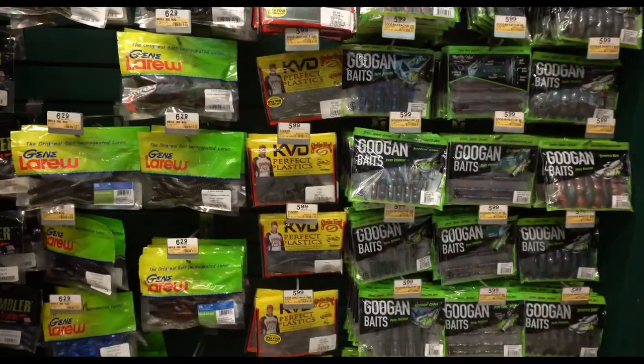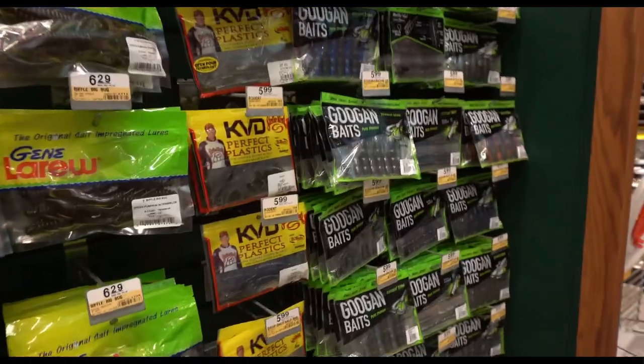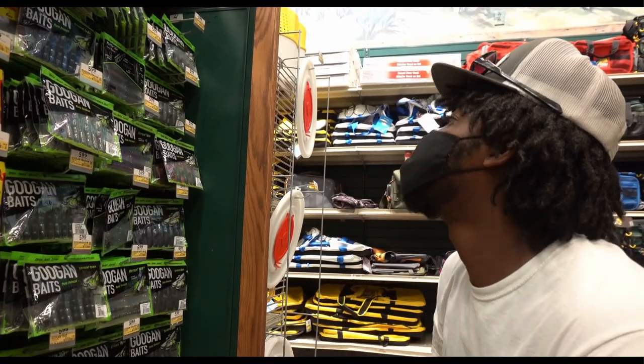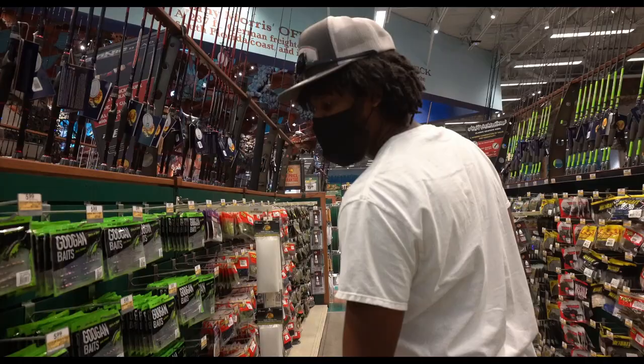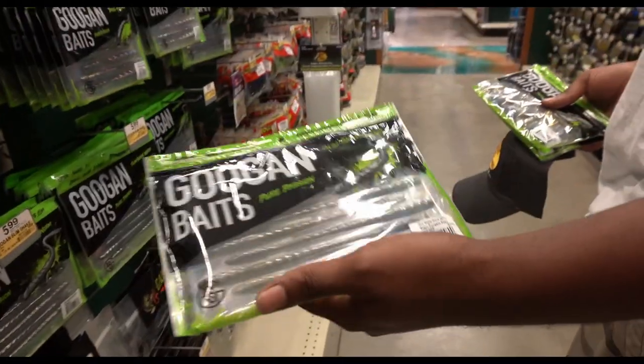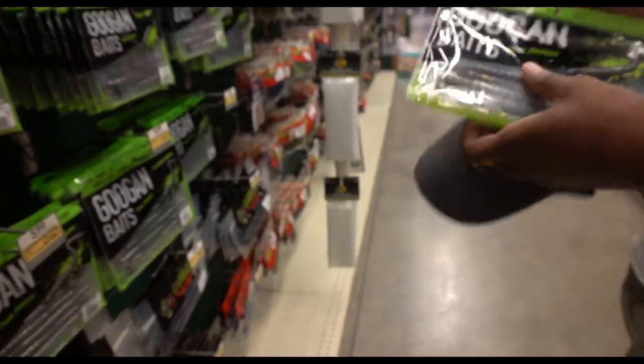So here we have some Googan Squad lures. We're gonna pick up 1 pack of the Bama Bug. I think we're gonna grab a pack of Slim Shake worms, even though I said we're not gonna grab worms. You might as well.